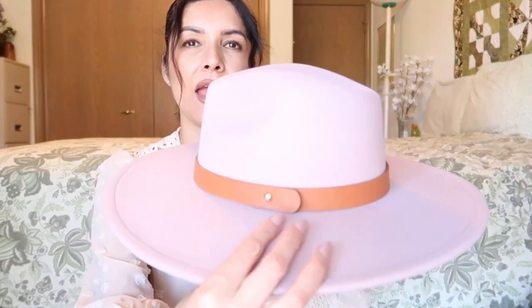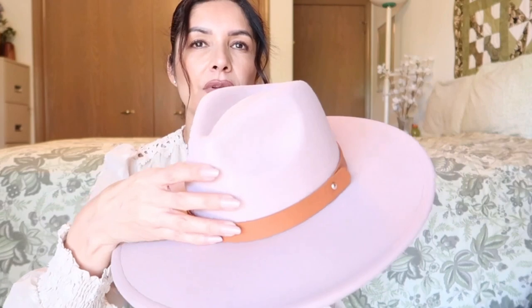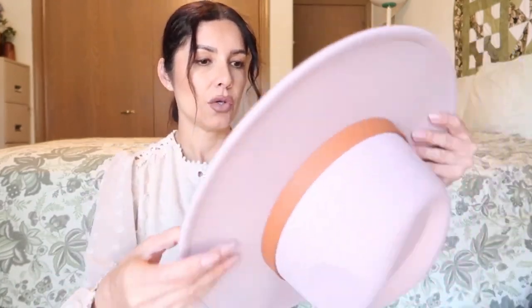This is a felt hat. Okay, here you go. This is more like pink blush color and it has this tan detail here. It's not leather, but it does look like leather. So it's a felt hat and here you go. Ooh, looks pretty nice. And it looks pretty nice with the hair like this, and then the bun, right? Okay, and it looks really nice with this dress.